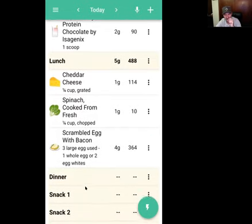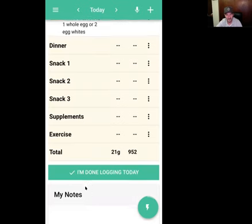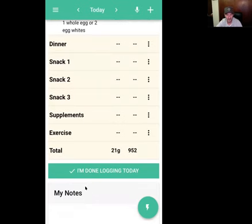Lunch, you saw I had some scrambled eggs with bacon, some spinach sauteed in there, and didn't quite have 1/4 cup of grated cheese. It was not anywhere near that, but that's only 1 gram. And then you can see down here at the end, I haven't had dinner yet. I have had a snack. So pretty cool way how to do this.